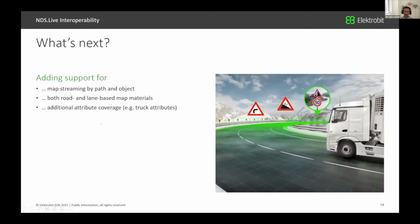So next steps on our side are, of course, the map streaming by paths and objects. I guess NNG will show more later on the path part, not fetching it tile by tile but rather by path. And of course, the map attributes, there's more to fetch from the backend and more to bring into ADASIS version 3. And coming up are special attributes, for example, for trucks, or with a focus on ISA. So that's our current status on getting things ready on the client side.